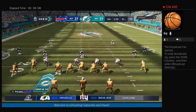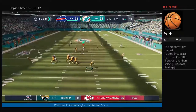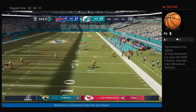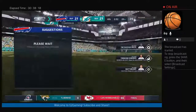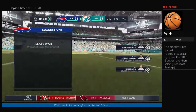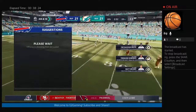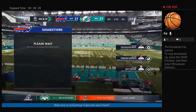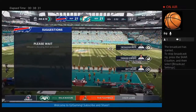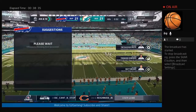How about a tip of the cap to the defense? They're working against a very mobile quarterback, but all day long they've kept him under wraps. And on that play, they held him to a short gain. Going for it. Going for this thing on 4th down.